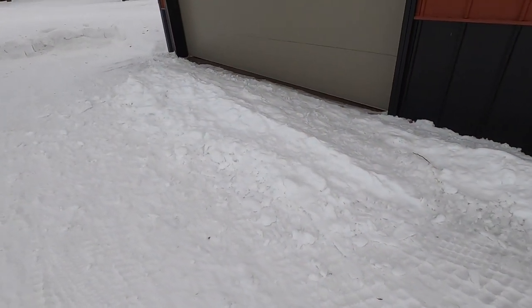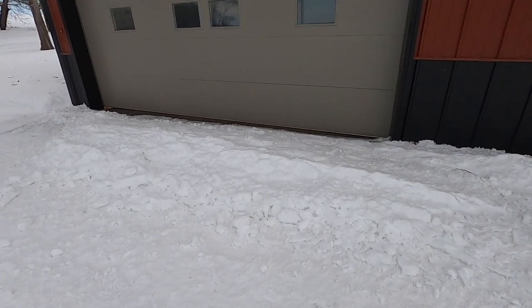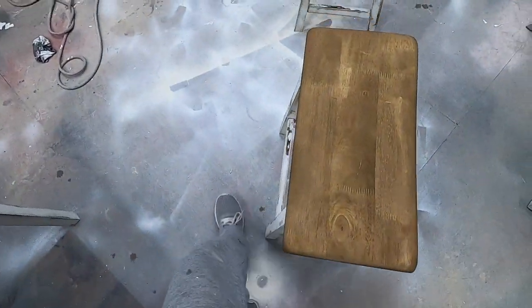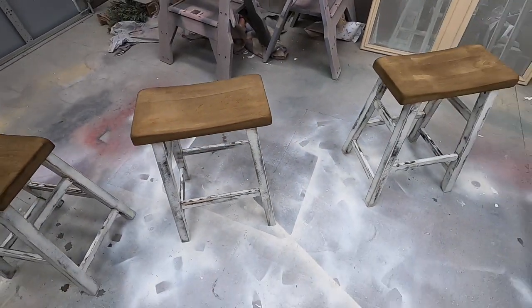This maybe doesn't look like a lot of snow that fell off of the roof, but that's quite difficult to pull furniture over on a dolly. I'm very happy with the color. In this camera, geez, it looks blotchy, but let me tell you, it's actually a really nice color. So I'm gonna keep it.